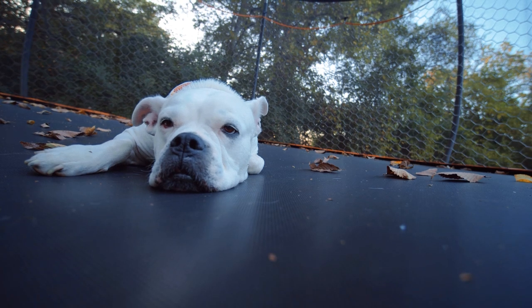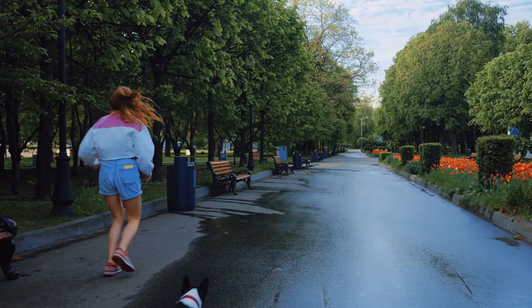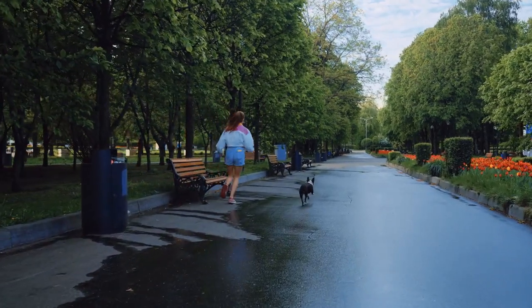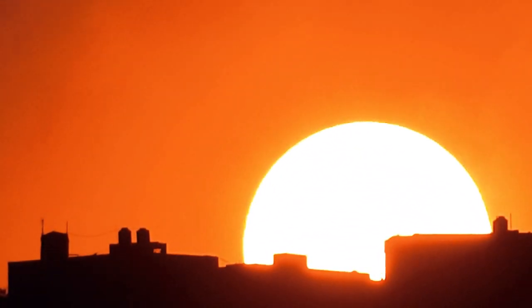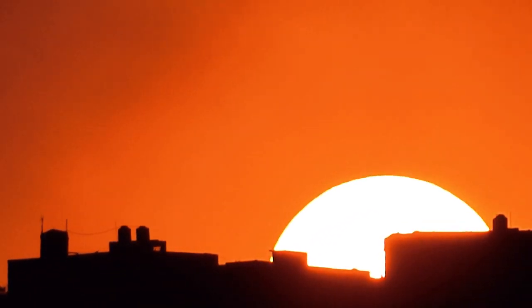Tip number 5, ice and frozen treats. Another fun and effective way to keep your dog cool is by offering them ice and frozen treats. You can make your own dog-friendly ice cubes by freezing water with treats inside, or even freeze some of their favorite fruits like watermelon or blueberries. These treats not only cool them down but also give them something fun to enjoy.